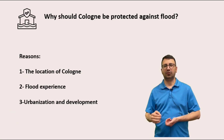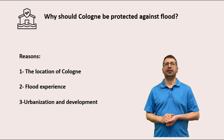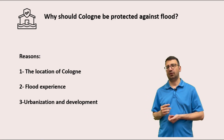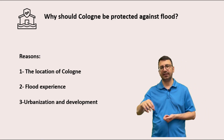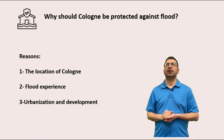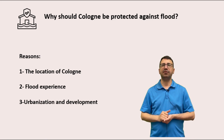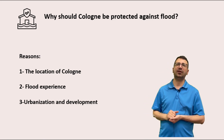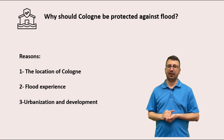Why should Cologne be protected against this phenomenon? The answer to this question consists of three reasons. Number one, as you know, Cologne is located along the river Rhine. Number two, this city experienced some severe flooding in its history, for example, in 1993 and 1995.